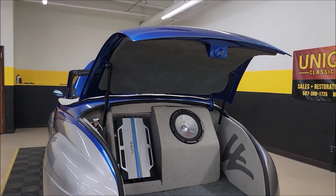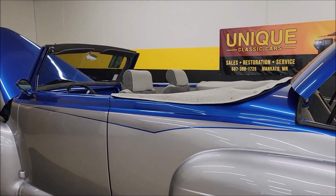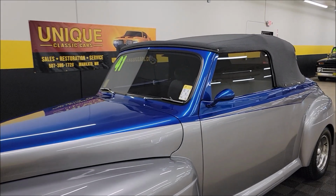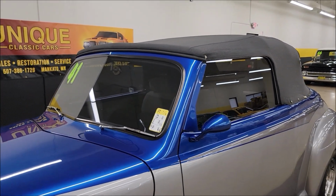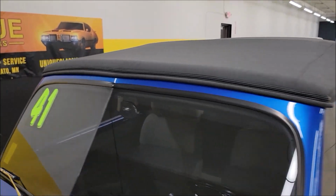All right, let me go ahead and manually fold the top up on this. This is a manual top. Check out the condition of that. We'll wrap up this walk around video. All right, convertible top folded up. Again, manual top. I just folded it up myself. It's literally pull it out of the compartment. Latch on each side up front here. Fits nice above that windshield.